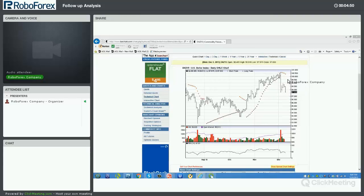99 and a half was a pretty significant area, 99.60. So over the next several days, even if we follow through a bit more to 97, I still think there'll be some type of retrace to take advantage of. Looking to short the dollar, looking for 94.60 for a target in the dollar index going into 2016.